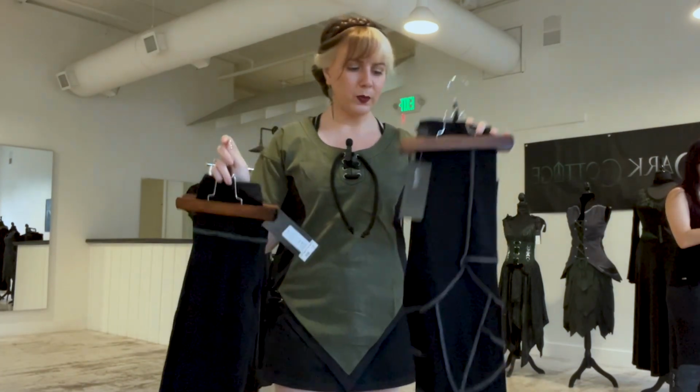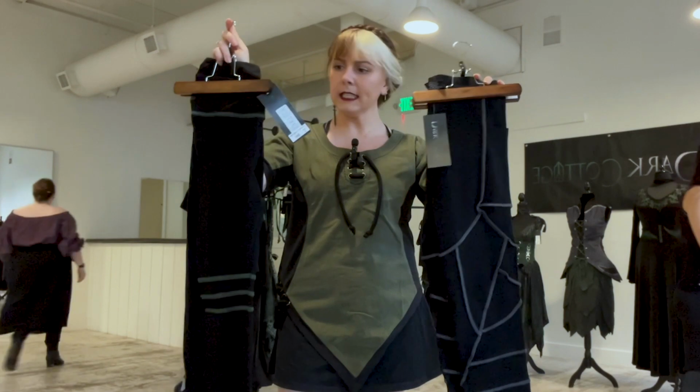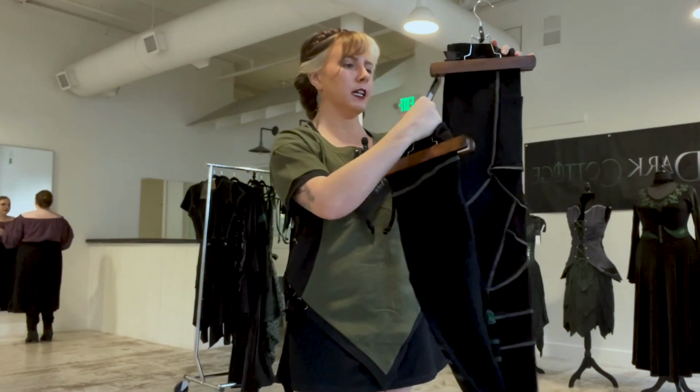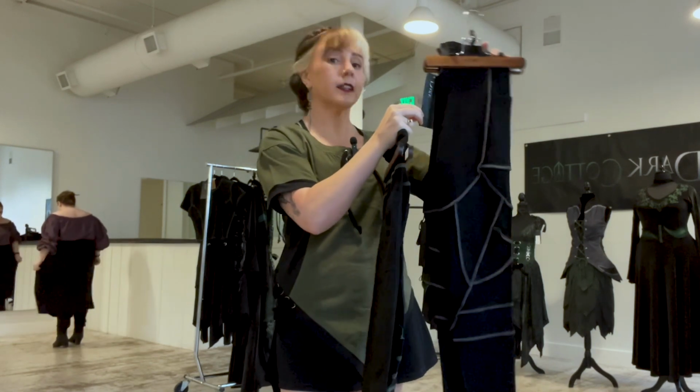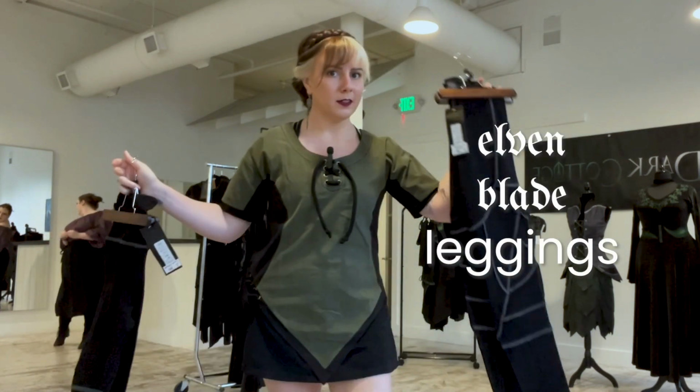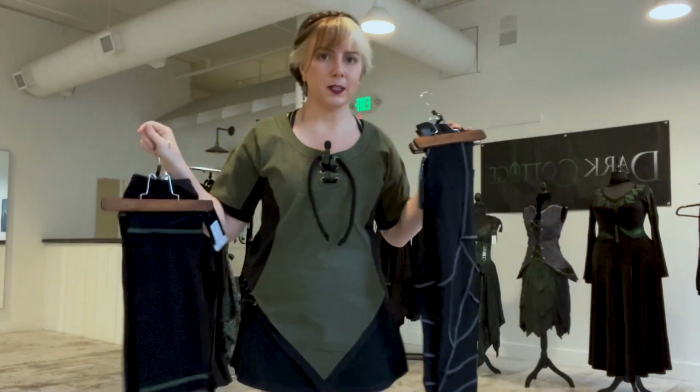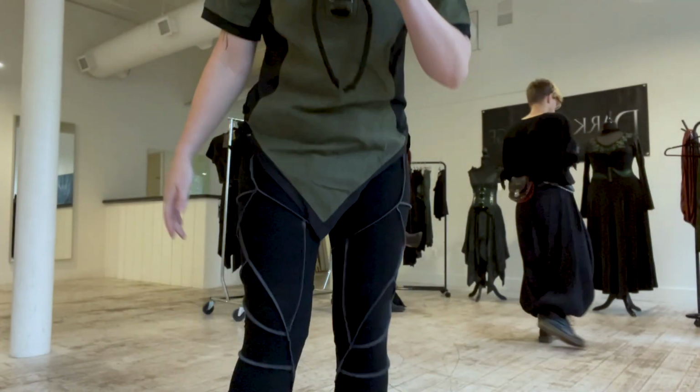I'm trying to decide between these two leggings. These are the coven leggings, and these are the elven blade leggings. So do I just keep the outfit going? Do I switch it up? I'm gonna try some stuff on. Okay, these are sick. Are you kidding?